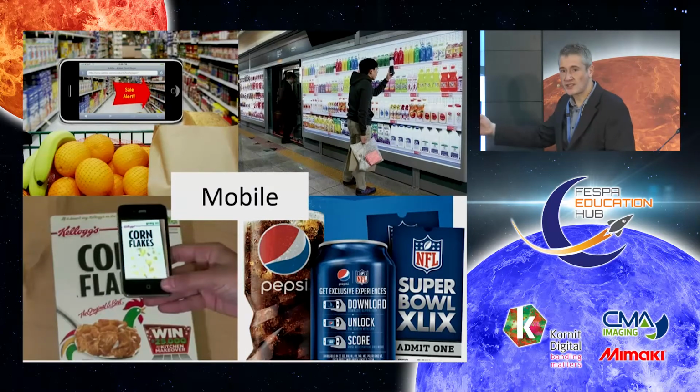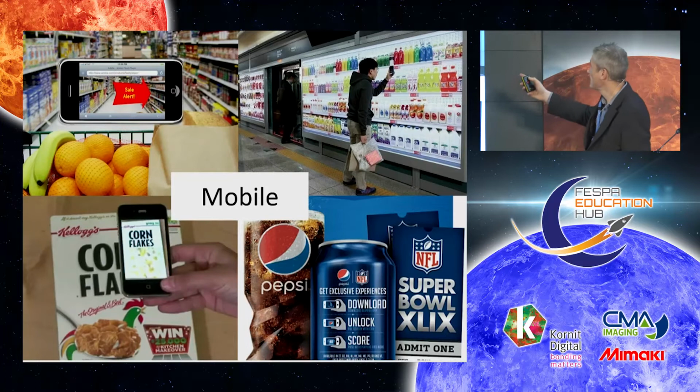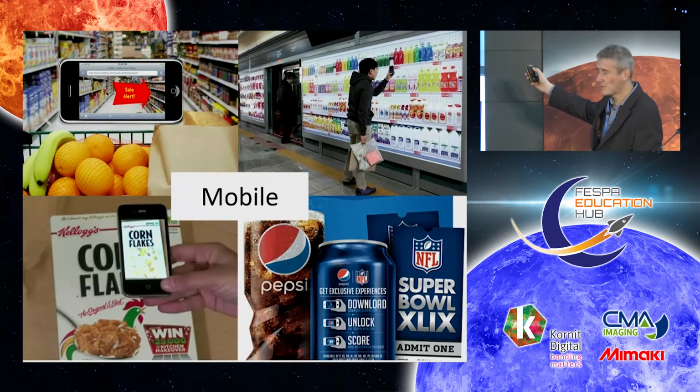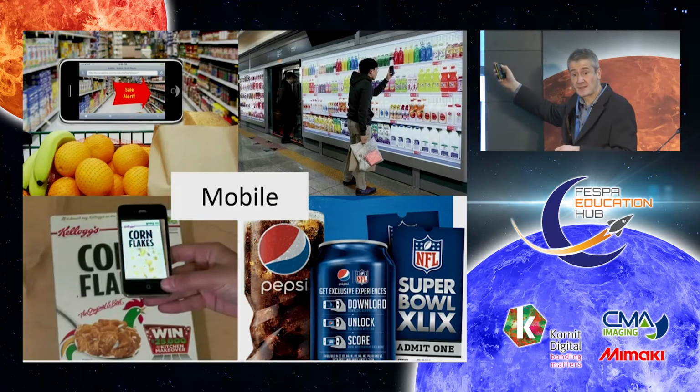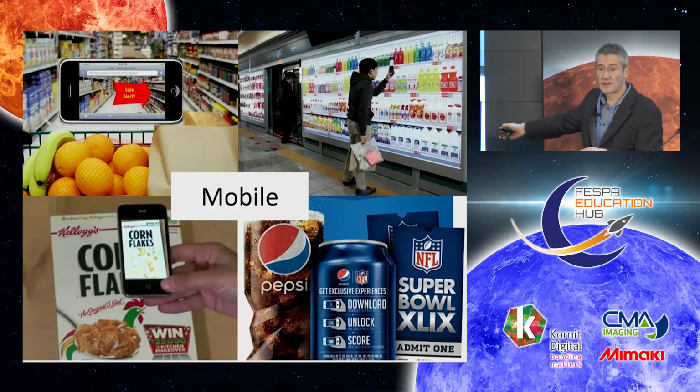So there are lots of opportunities with smartphones to do some really interesting things. This one in the top right-hand corner is a display, I think in Korea or Japan, where consumers are able to shop whilst they're waiting for their subway train and pick up items that can then be delivered to their home. Obviously, you can do stuff with QR codes and that on pack.